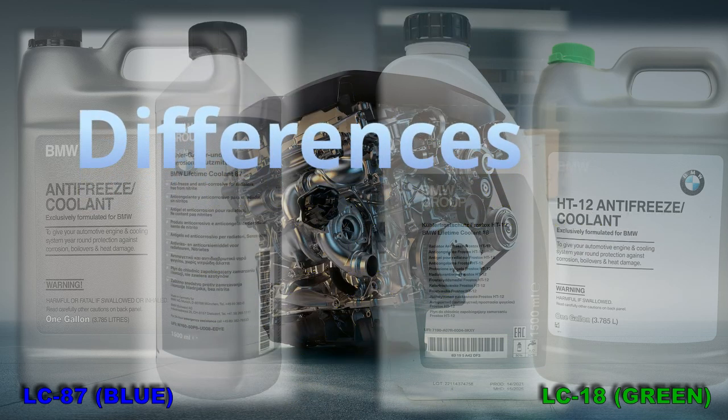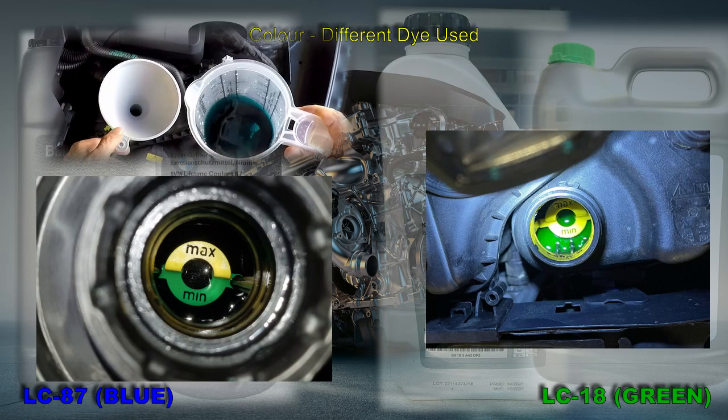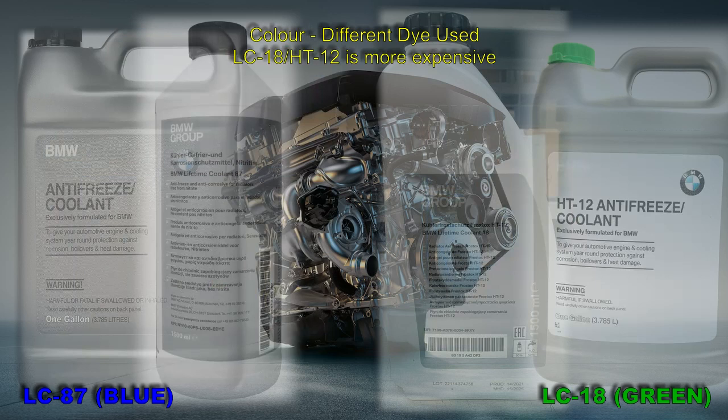Major differences. The most obvious difference is the color, as a result of different dyes used. Note that in modern BMWs the blue coolant appears green against the yellow level indicator, but if you extract a sample you can see it is blue. LC-18, aka HT-12, is more expensive.